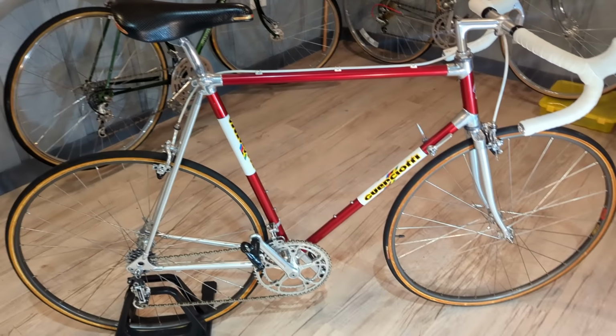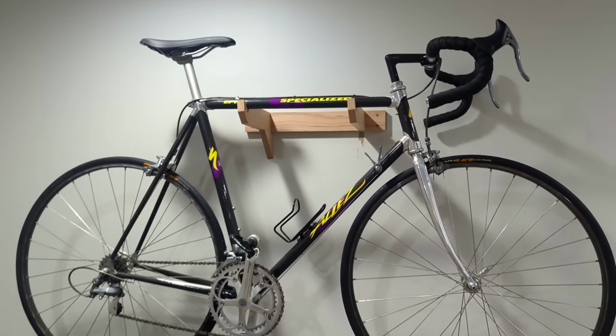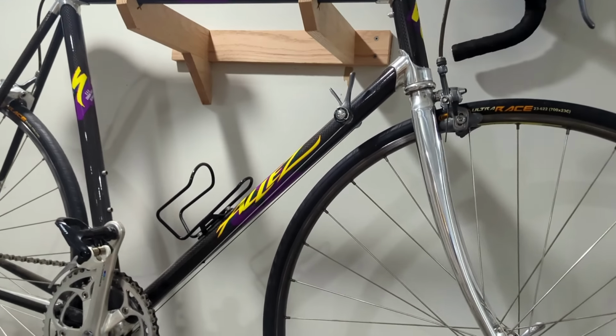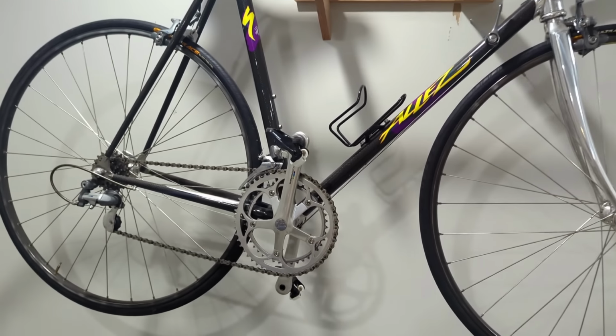And it's awesome. We also have a late 80s Specialized LA. I think it's a 1987. Now, this bike, I believe, was built by Giant for Specialized. It's a full carbon frame with aluminum lugs. Pretty cool. Aluminum fork. With the tricolor Ultegra kit on it.